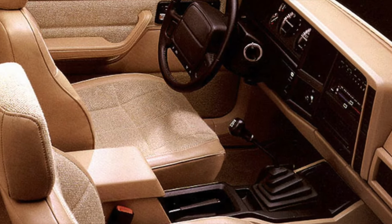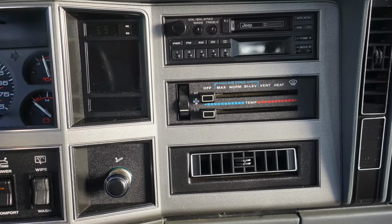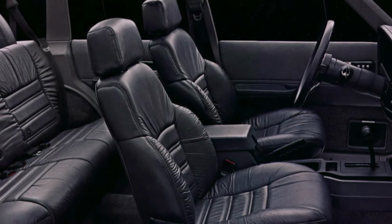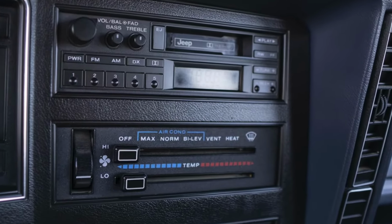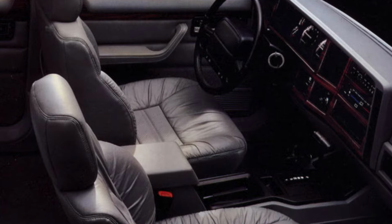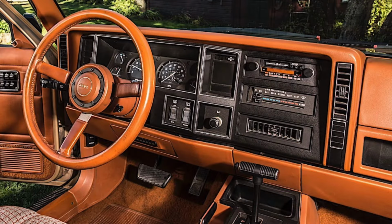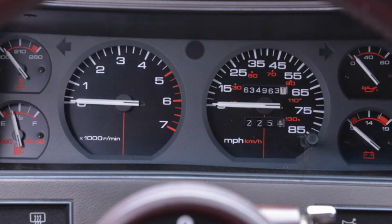The overall look of the 1986 through '96 dash was decent, with a large but easy to use center dash area. The climate and radio controls were within easy reach, and all of the gauges and buttons were well marked and easy to operate. The seats were comfortable, but larger or taller passengers may find them a little tight. Some of my favorite features include the 3-spoke steering wheel and the comprehensive set of gauges that were available with some models.